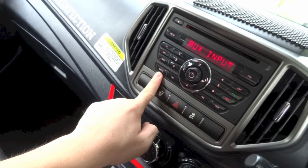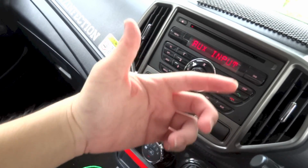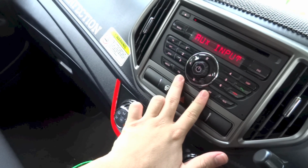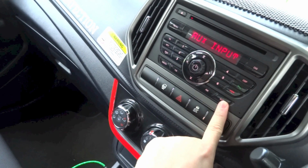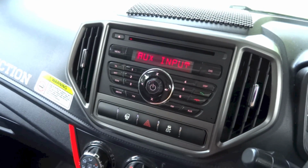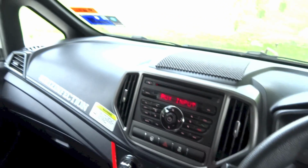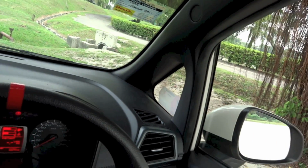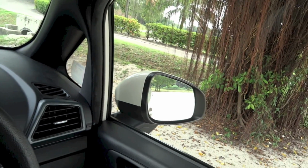Down below, hit the media button to go between your different media options. You do have CD, USB and Bluetooth audio streaming. You also do have your FM AM buttons as well as your auxiliary button. Front quarter windows.